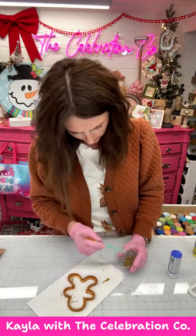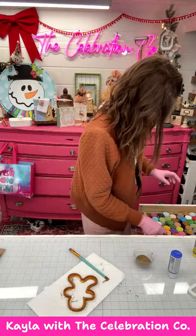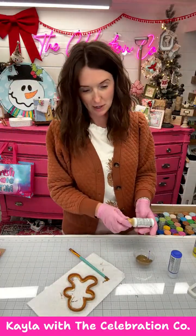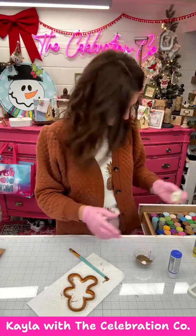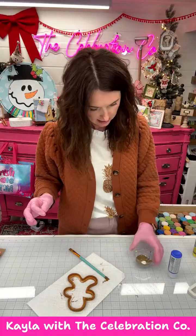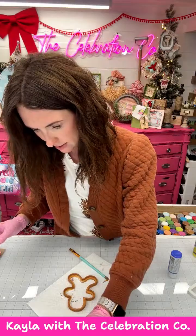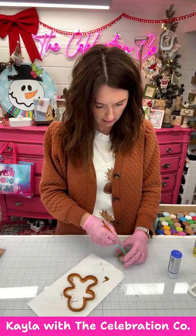The color that I'm trying to match, this is going to be hard. Okay, I'm going to add some white to it now. And it looks pretty close. Let's see what the white looks like.